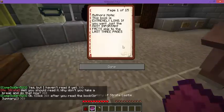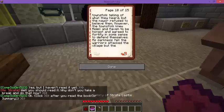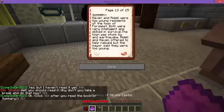Now, this is a very long book, but I did make a summary of the book, so you don't have to read all 15 pages. Just read the last 3 pages. I'll just scroll through really fast. So basically, it talks about Haven and Rydell and how they became the owners of the castle.